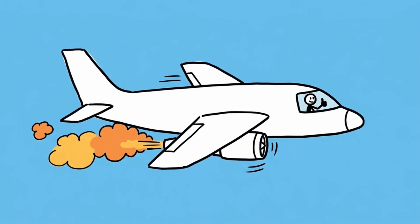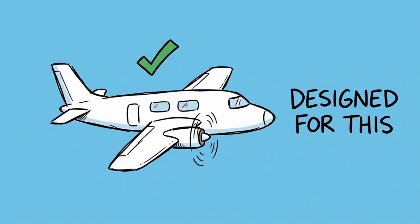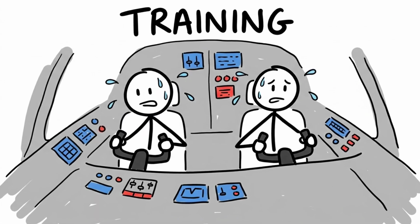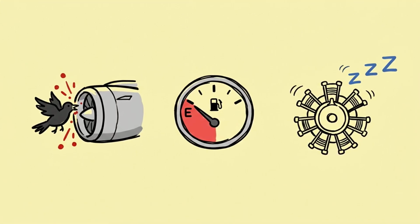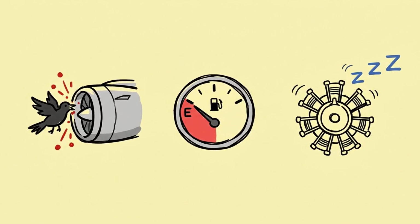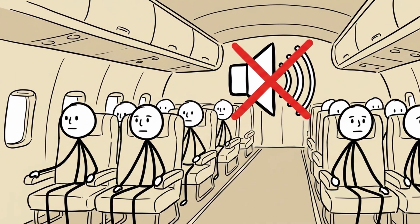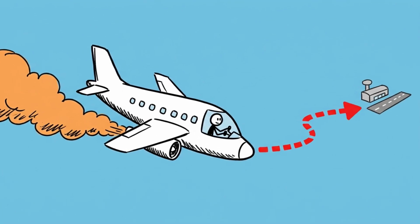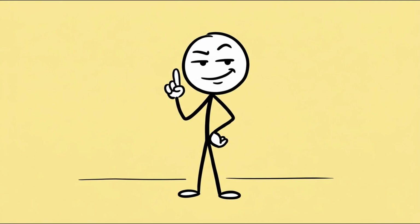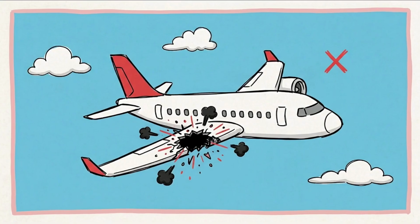Number 8, a single engine failure. This sounds scary, but in reality, it is one of the most over-engineered scenarios in all of aviation. Every commercial plane is designed to fly perfectly fine with one engine out, and pilots train for this scenario more than almost anything else. A bird strike, a fuel issue, or just a tired old engine giving up can cause this to happen. When it does, the cabin gets very quiet, the plane slowly tilts to one side, and the pilot calmly redirects to the nearest suitable airport.